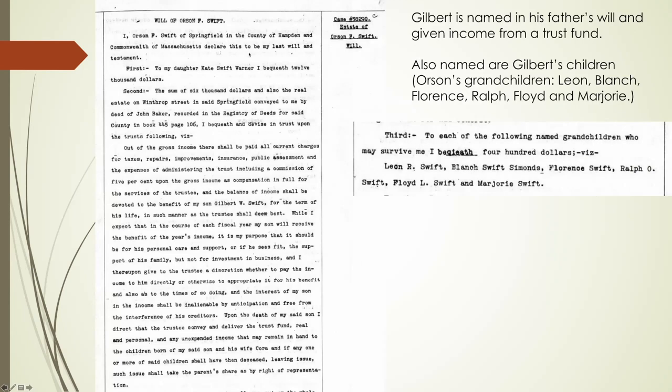I didn't find, and I didn't pursue it in great depth, but I didn't find a probate record for Gilbert. But I did find one for his father. That was kind of interesting because his father actually set up a trust fund for Gilbert and for Gilbert's children. So he names all of the grandchildren. That was also a good way to confirm another piece of information that confirms the kids and how they were related.